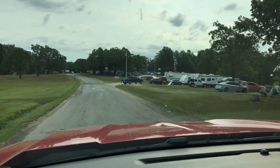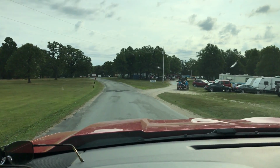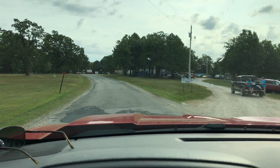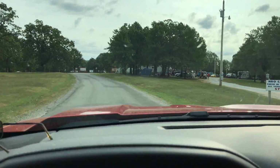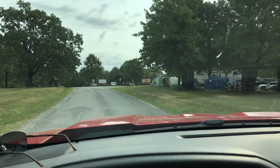Corkery Road. We're headed north. This is the NRO campground, and we'll pass through that, and then we'll be at the property in about a mile. About a mile from where we are now. Got the radio cranking. There we go.